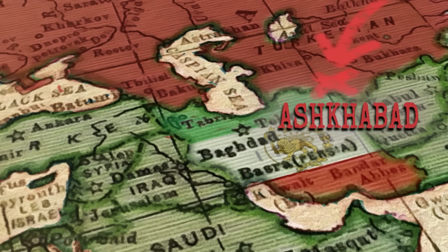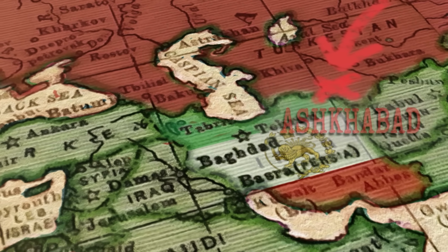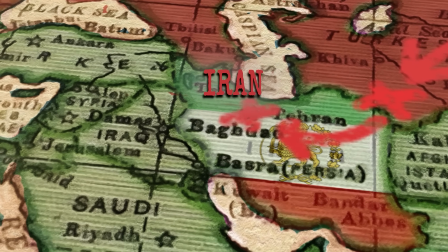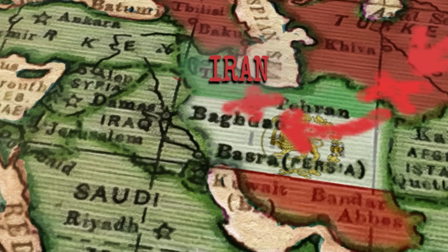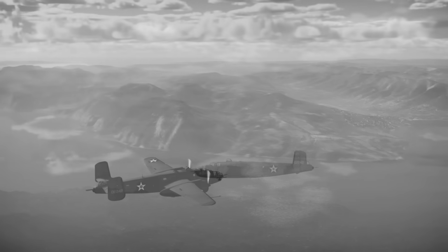Then, on May 11th of 1943, more than a year after their famous raid on Tokyo, these prisoners would escape from their Soviet prison through a bribe of a prison official by Captain York, where they would thereafter make it across Allied lines and into the hands of the British.